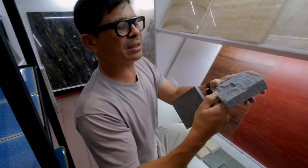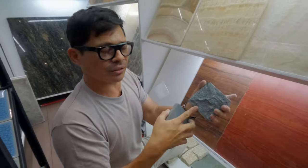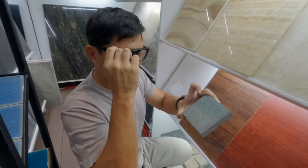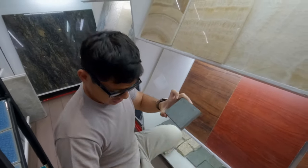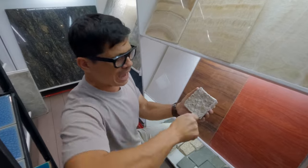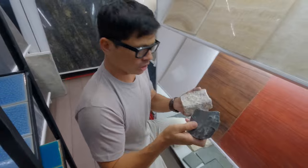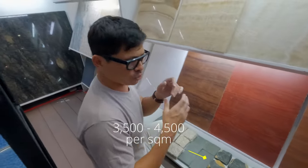This is flamed. You'll notice this is like a split face, meaning the stone was cut in half and achieved this effect. This one here is flamed. They take a granite and apply heat on it, then this surface will be developed. This one here is hand chip. They take a block and hammer it until you achieve this sort of handmade look. So these are for driveways. We're talking 3,500 to 4,500 per square meter.